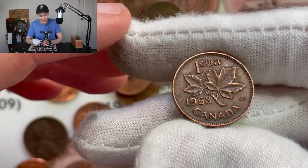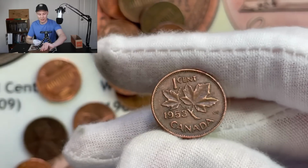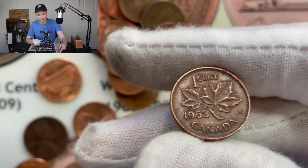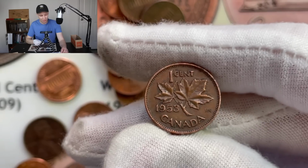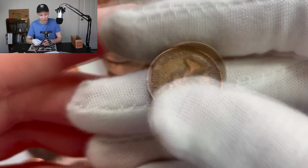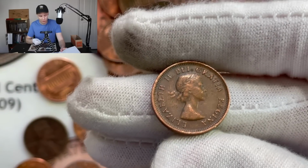Ooh, okay. That is about as good as it gets for a young head Canadian. Let me check the book to see if that is one that we need or not. I think there may even be a couple of different varieties. Yeah, there are. So there's the 1953 shoulder folds and the 1953 no shoulder folds. I will check the book on that one. I do already have a 1953. Let's see if we have the rare one though. We're looking for the 1953 with shoulder folds.